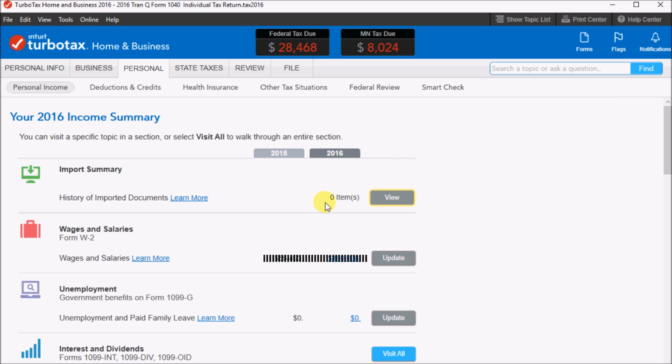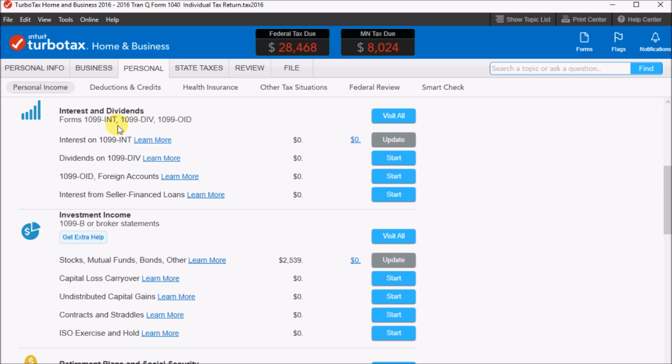So from here, you can see there's import summary, there's wages and salaries. Like I said before, if you work for a big company or if you just work for a company, this is where you enter it. And if you don't have any deductions, then don't get the Premier. If you don't have any trades, any deductions, if you don't want to itemize something, you don't have any investments, then just get the regular one, put in your W-2, you're done. Okay, there's unemployment, interest and dividends, and then your trades, stocks, mutual funds, bonds, and others. This is the one we want to go into.